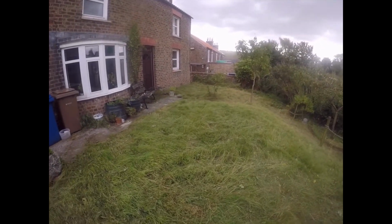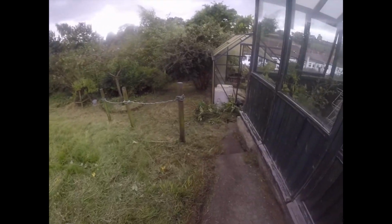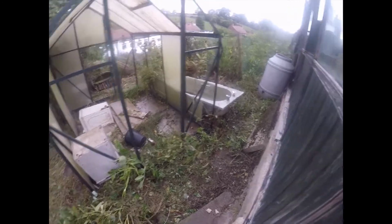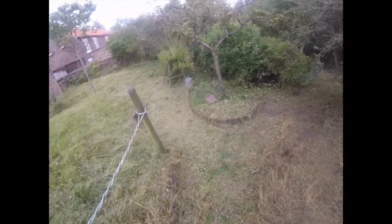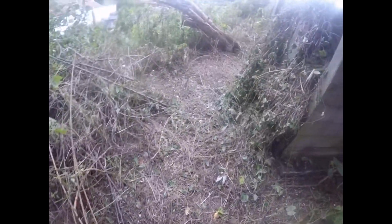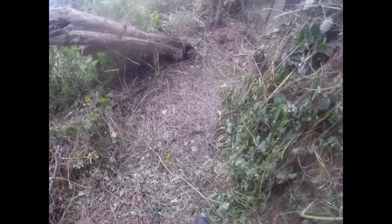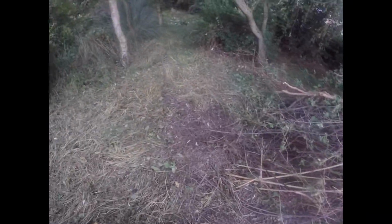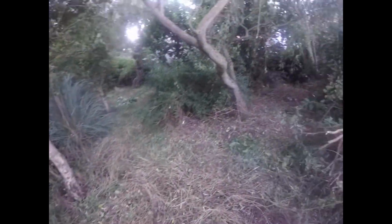We've been in here this morning with the strimmer and we've cleared out around the demolished greenhouse, and I've not done as much as I wanted to because there are hedgehogs in this garden, and I've been keeping it a bit gentle. I think hedgehog, is he gone? Yes, he's gone. He was under there, there was one under there, but we think they live under here. So I've cleared it out as much as I dare.